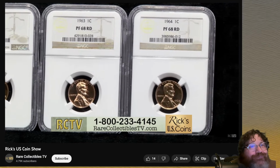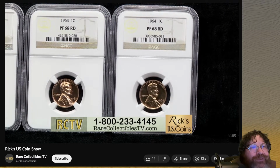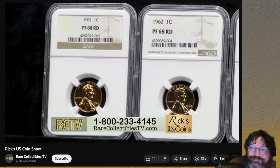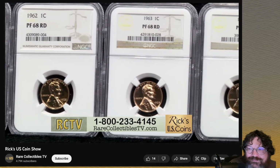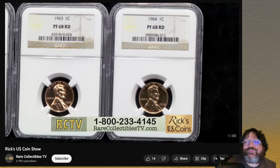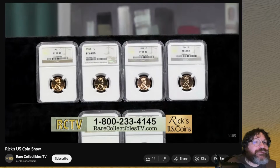This is my collector's special. You can pick any one of these dates. Any one of the dates you see on the top row there, the 1961, the 62, the 63, the 64, your choice of dates, folks. And they're not $100 a coin or $99 or $79 or even $59 a coin. $49 a coin would be a great price for these coins. How about $29 a coin, your choice of dates?